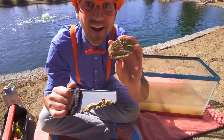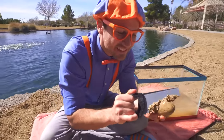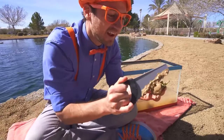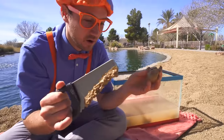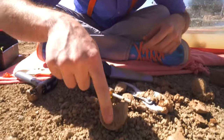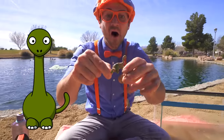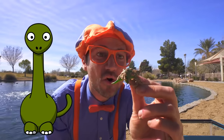Oh, why, look, the tail. Cut, cut, cut, cut. Whoa, okay, there we go. Where'd it go? Oh, there it is. Yeah, what a big dinosaur.